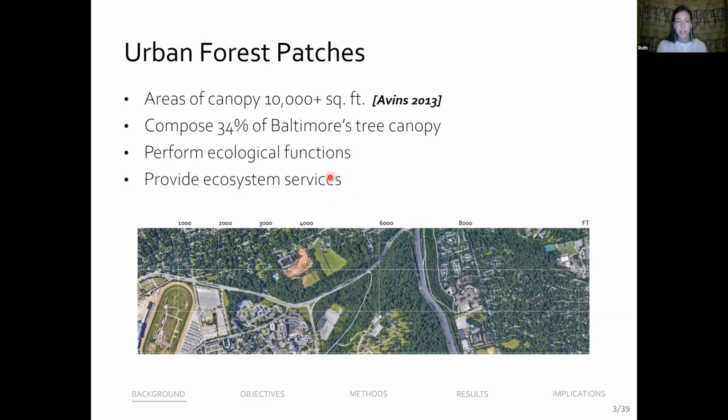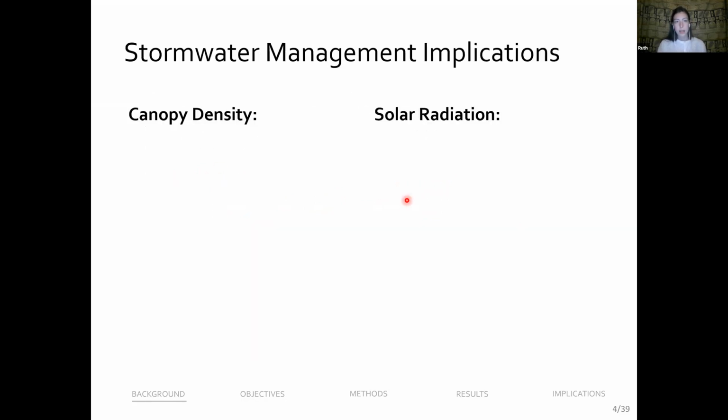Forest patches are important because they perform a variety of ecological functions and provide a range of ecosystem services like temperature moderation and stormwater management. And these services can be influenced by the density of the forest canopy, as well as driven by solar radiation. Because we're in Baltimore and in the Chesapeake Bay watershed, stormwater management is obviously really important here. So I'll look at some of those implications in a little more detail.